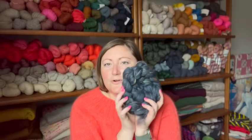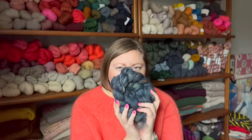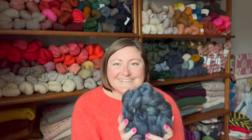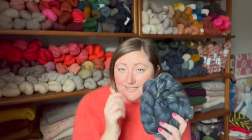It's just so pretty. It smells good too. Doesn't smell like anything crazy. But this is probably going to be my next spinning project as soon as I finish the purple one I'm working on. I think this will look so good in a sweater, and I'm so excited about it.